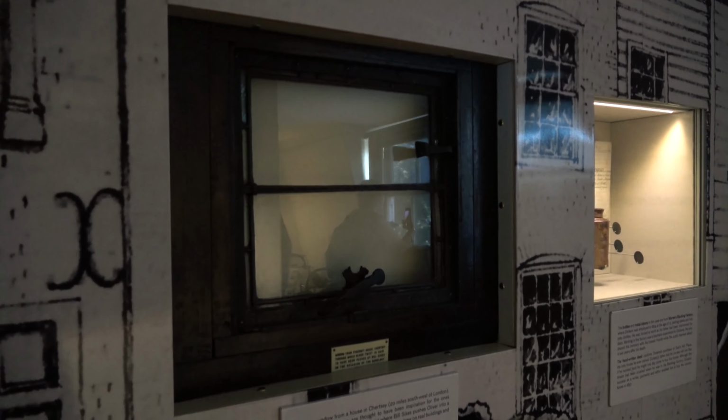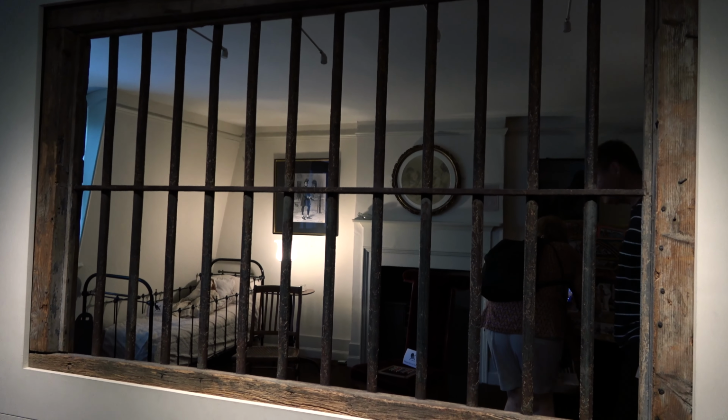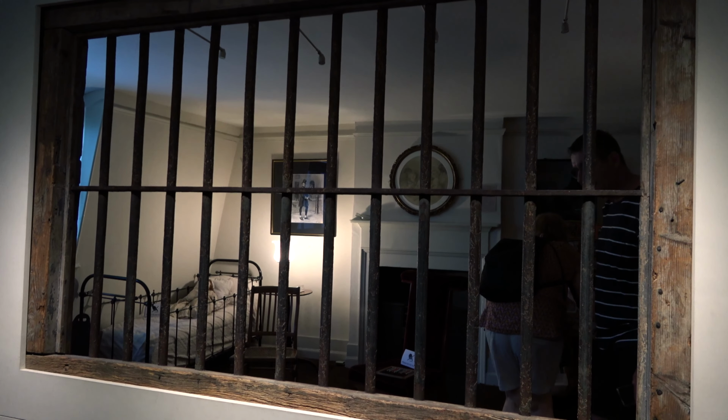Oliver Twist is said to have been pushed through this window by Bill Sikes on the occasion of a burglary. Also in the attic you will find this prison grill, which is said to be from a debtor's prison in Southwark and represents the time when Charles Dickens' father was in prison.